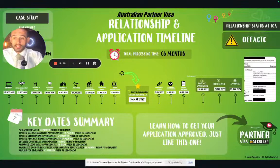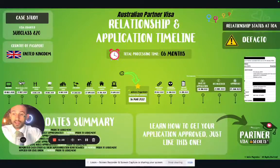So I hope that this case study helps you and your partner identify perhaps any areas of weakness in your relationship, what you might be able to start implementing now with the view of preparing a better application, being in a stronger relationship, as in being able to prove your relationship better to the Australian government. It's one thing to have facts, to argue that you have certain facts in your relationship. The other is to be able to prove them. Okay, so you must prove the facts that you are claiming. And the way you prove them is with documentation.